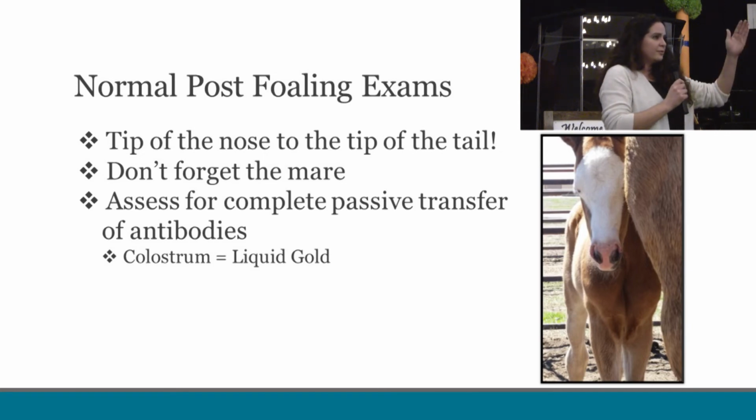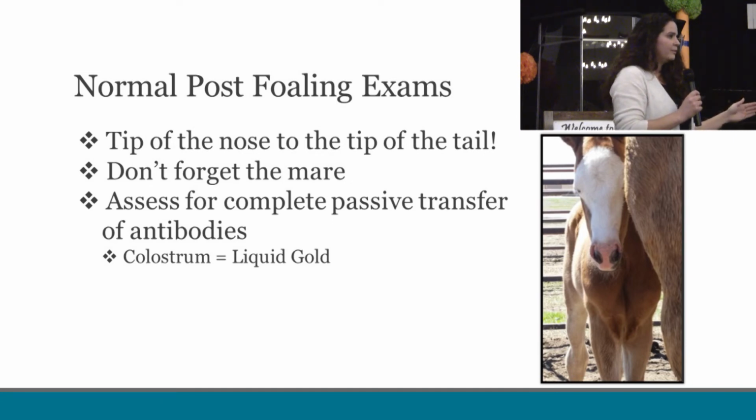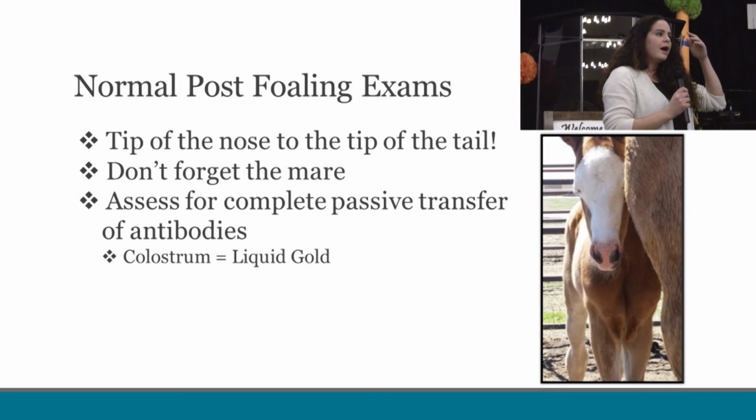So this exam goes from the tip of the nose to the tip of the tail, and we don't miss anything in between. We want to make sure that the eyes look okay, eyelashes aren't curled under, gums look good, good swallowing reflex, limbs are straight, no rib fractures, umbilicus is dry and small. All of those things are going to get examined in this exam.